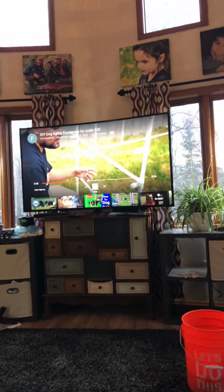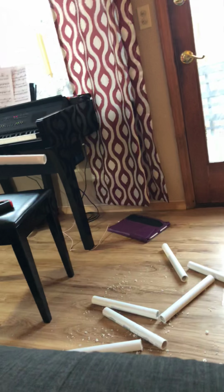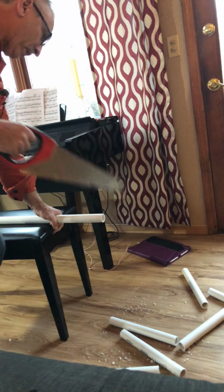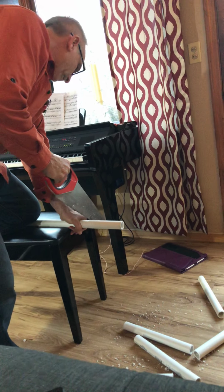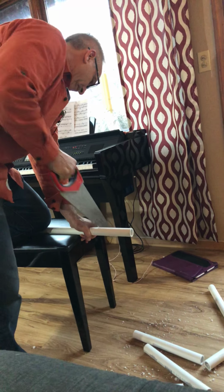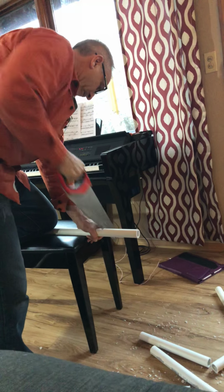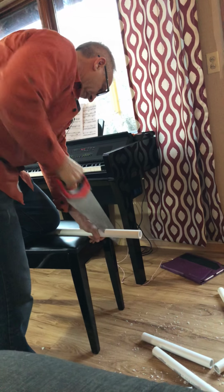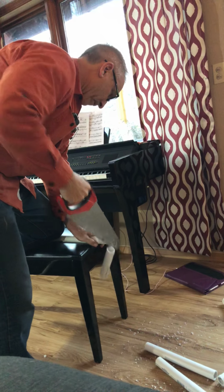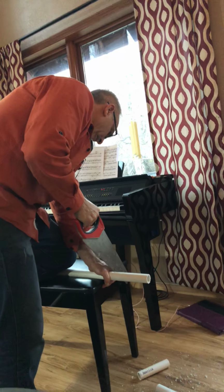So we had to go to YouTube to find out how to do this. And so now we're doing it. You cut a bunch of those. How long? 12 inches? How many? 6 inches. Mm-hmm. I don't know that it's a good idea to be doing this on your piano, but that's what we do.